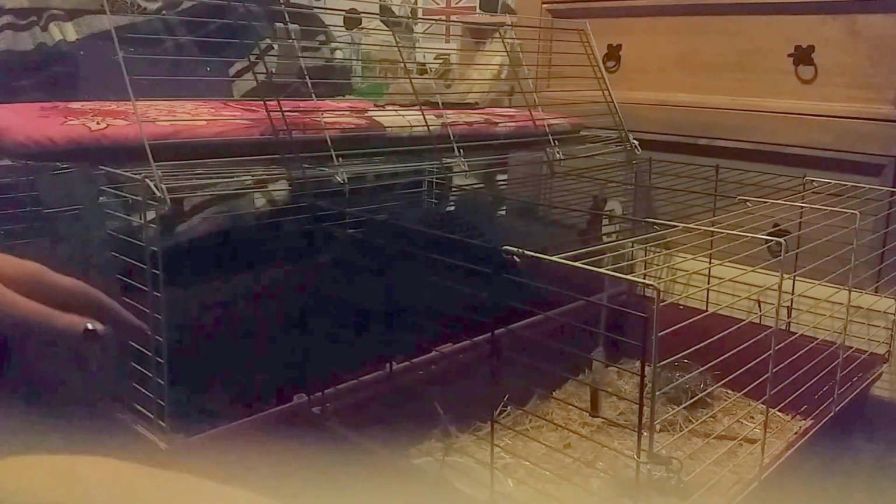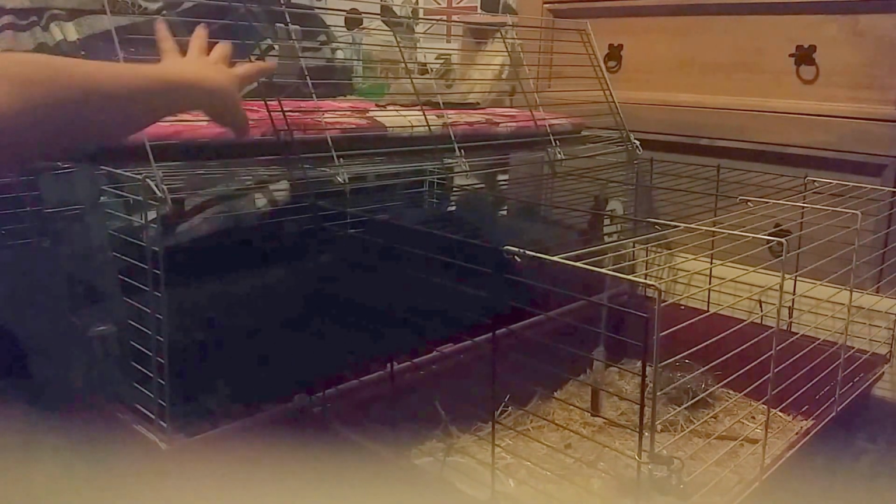And then I put some of their toys in here. I put the hay ball in here, I put a pile of hay in there as well, this ball here and their bowl. And then I also put a water bowl in here, because I only have one water bowl. So I did all that, and then I put Smidge in this cage here, and then Smudge in this cage here. And I closed this cage only because I wanted one set of bars to be between them.